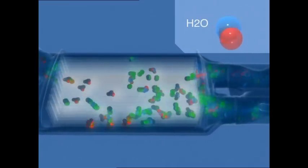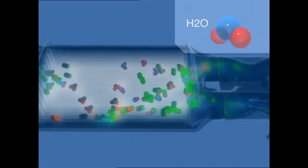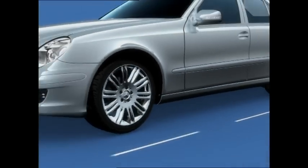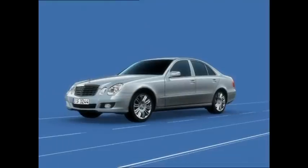Thanks to this innovative process, BLUETEC reduces nitrogen oxides more efficiently than any other technology known today. BLUETEC, the world's cleanest diesel engines, environmentally friendly technology without sacrificing performance or driving pleasure.